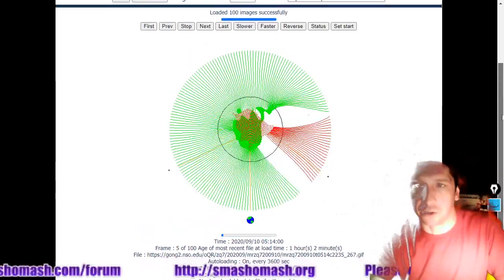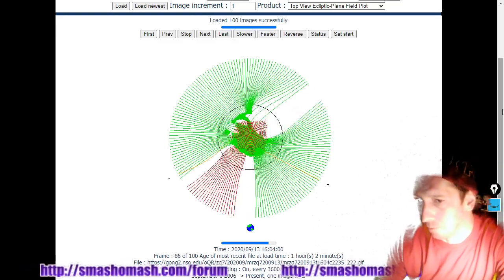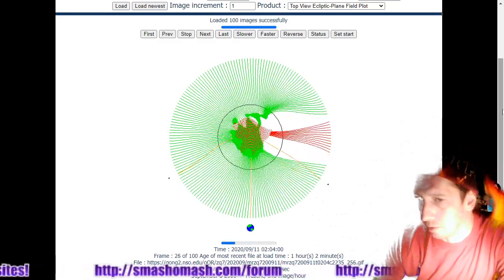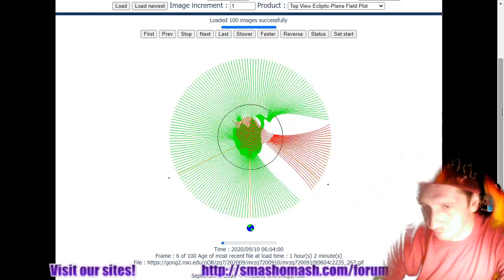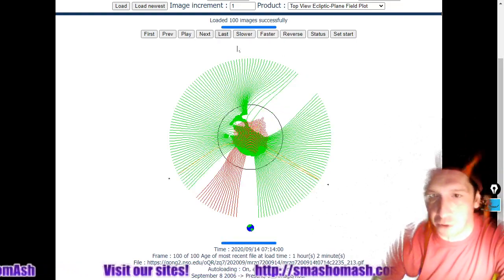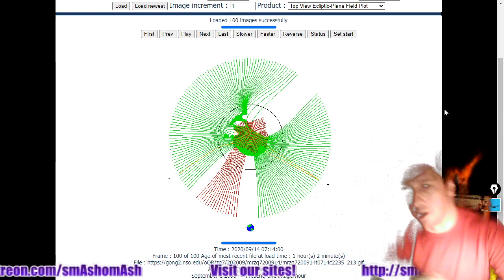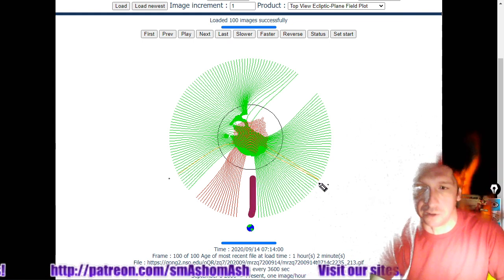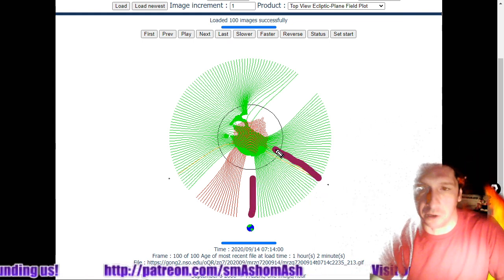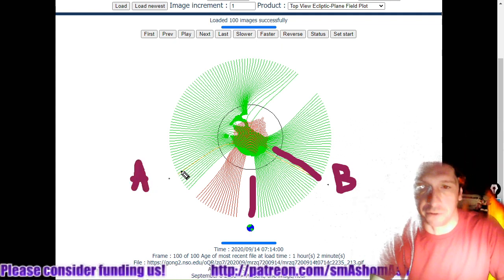Next, looking at the GONG data, it's the top view ecliptic plane field plot. And it looks like perhaps South Pole current sheet still, as it was yesterday. And this snapping across, you see, we don't see a field force line for the Earth here. You see these orange lines? That's STEREO B's field force line. Here's STEREO A's potential field force line.